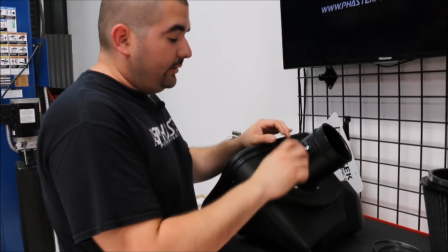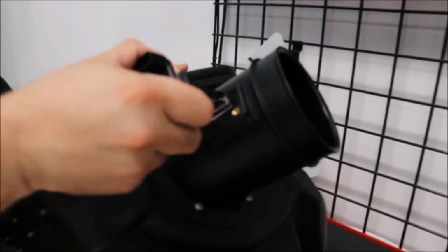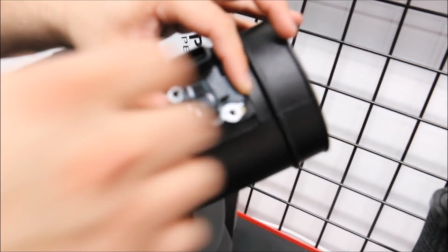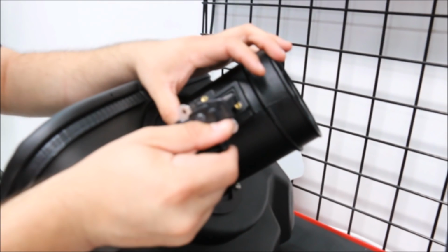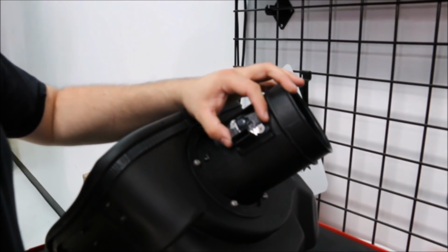So we got our sensor here. Now, going back to the sensor, there's only one way this sensor is going to go in. You guys can see nothing lines up there. There's only one way it's going to go in. Those line up perfectly right there. So we'll go ahead and take the screws they provide.